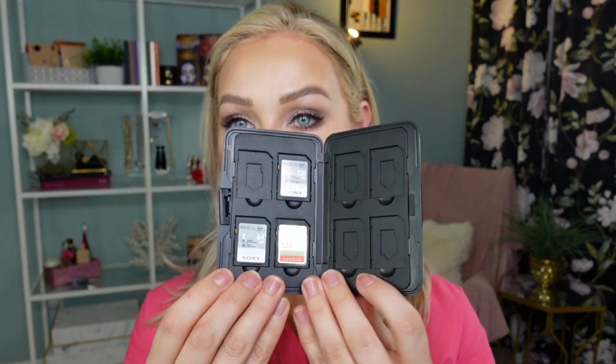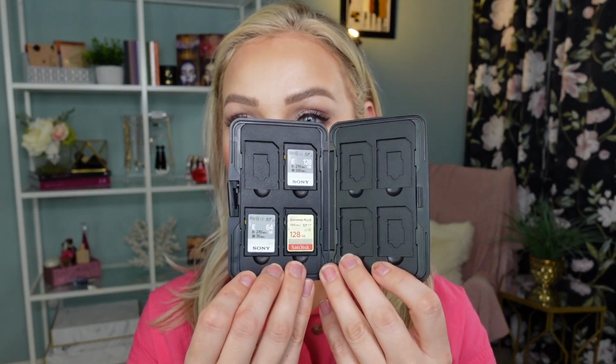Another tech accessory that I got because I just like to be organized and I like to keep my equipment in a good condition and nice and safe. A small case like this, there's a little button that you open it up with, and this is a case for your memory cards. So it fits 8 different ones. This is a really, really good storage and has a really nice closure and never opens up.